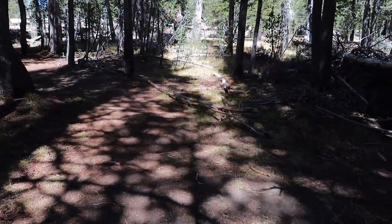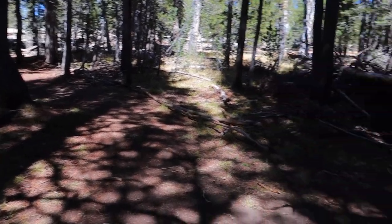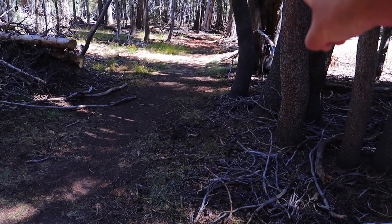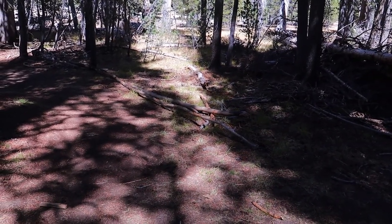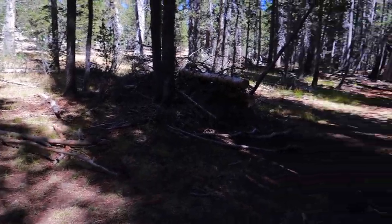I have come to a fork in the road with no sign. I can go that way, or I can go that way. I know the river is over that way, but I imagine going that way will probably take you to the same place. I guess it's time to explore. Let's go this way.